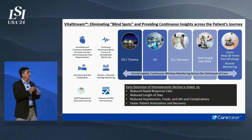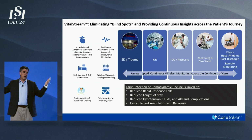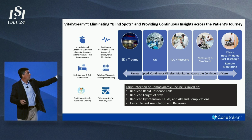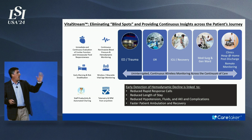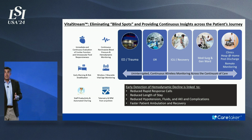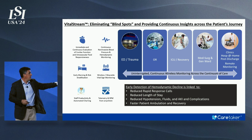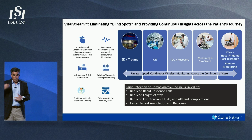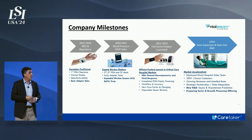So we see a world where we can eliminate blind spots, not just perioperatively, but the entire continuum of care. In the ED, in those hallway overflow beds where patients are there for hours and no one's watching until a seminal event happens. Through the OR to recovery to the med-surg ward where all those deaths happen post-operatively, and even hospital, home, and clinics. And I'm happy to say, since we raised money last year and deployed a sales force, we've now got paying customers in each one of these segments, all being driven by early indications to reduce rapid response, reduce lengths of stay in the expensive ICU beds, and to reduce those fluid and AKI injuries.